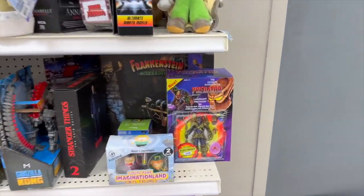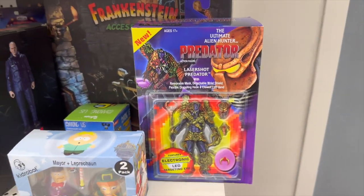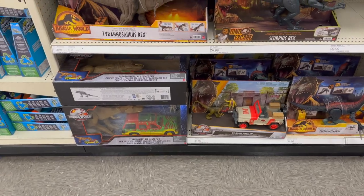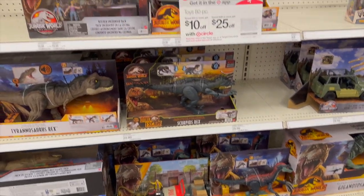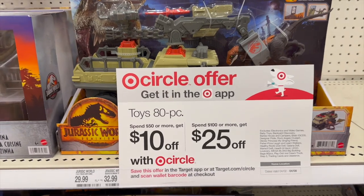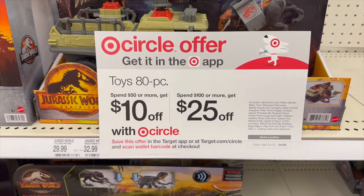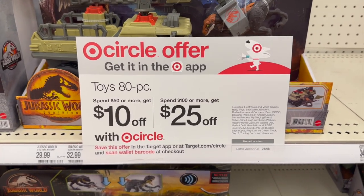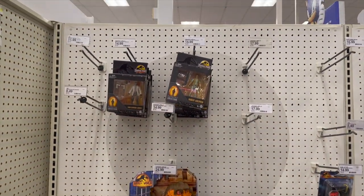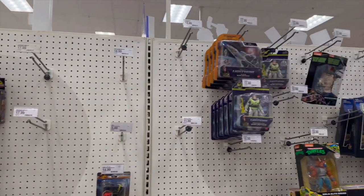Oh, that's cool. It's the old toy Kenner looking figure. Let's get to the toy section. Here we go. We got some toys up in here. There's a Toys 80 piece. $10 off $50 or more, $25 off $100. It's a pretty good deal.